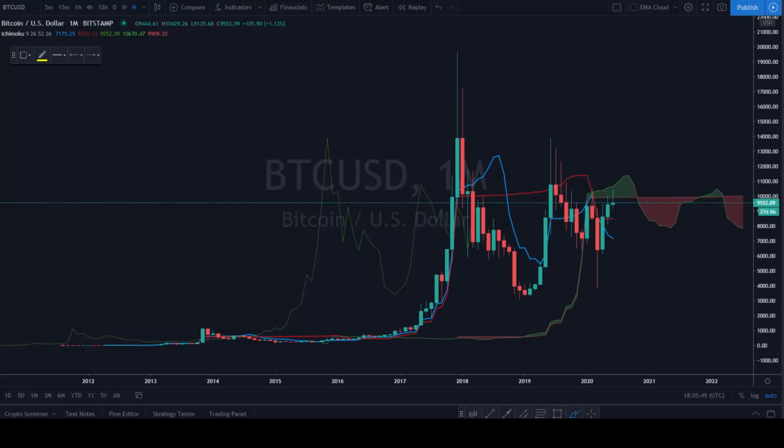The monthly Ichimoku is more of a study for me to look at this chart and to watch what ends up happening with the blue line. When does it cross the red if we are breaking through?